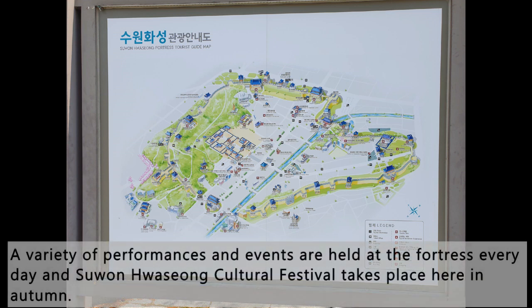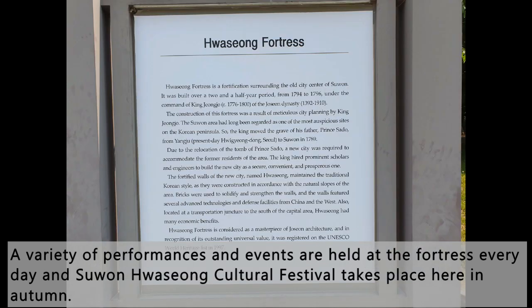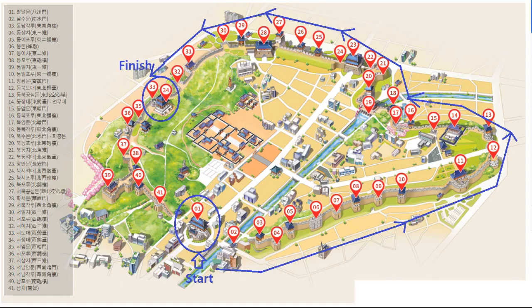A variety of performances and events are held at the fortress every day, and Suwon Hwaseong Cultural Festival takes place here in autumn. Please see this map. I toured this way. Take a look.